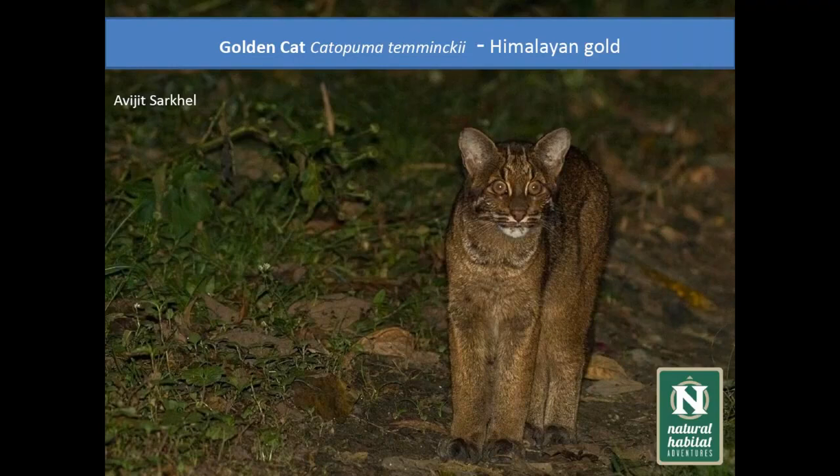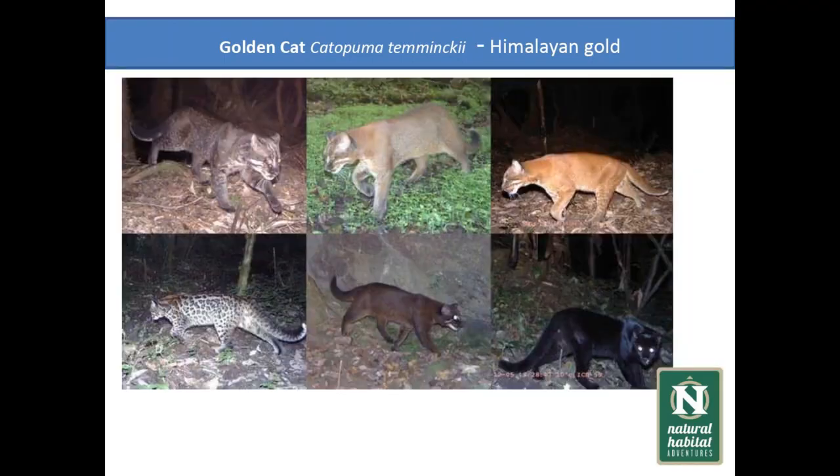It goes up to, I would say, about 3,000 meters or even higher, where there is the short bamboo with a lot of small birds and a lot of pikas and rodents and voles. And that is, interestingly, the prey base of the golden cat. But the most striking feature of the golden cat is the number of different morphs it is found in.